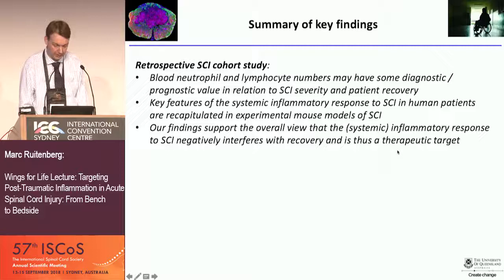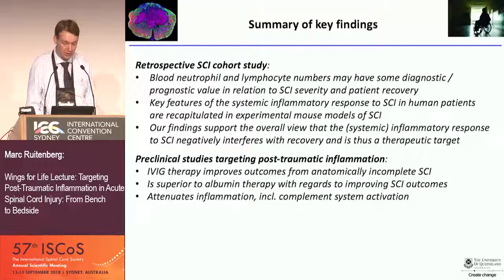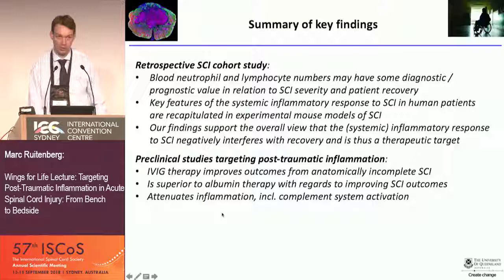In the preclinical studies that we used IVIG, what I showed you is that the IVIG therapy significantly improves outcomes, not just functionally, but also anatomically, which I think is of most relevance when we think about translation. It is superior to albumin therapy, and also has a very potent attenuating effect on the inflammatory response, in particular activation of the complement system.